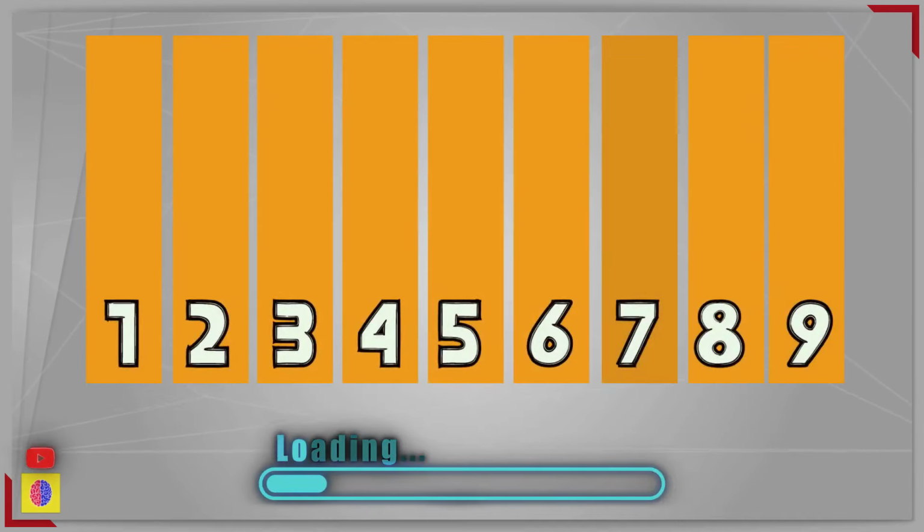The favorite color of my country, orange. But which one is different?